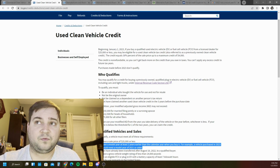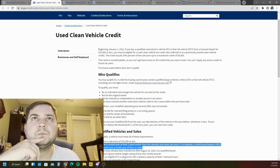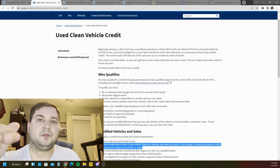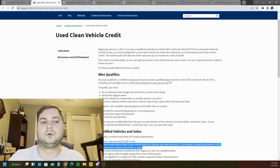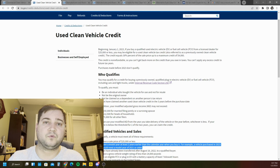All right. In order for the $4,000 to be equal to 30%, you need roughly $13,000 through $33,000 of a sale price for the $4,000 to meet the 30%. Anything under $13,000, you're going to get less than $4,000 in tax credit because the 30% is smaller than $4,000. It's one or the other. So for a $10,000 vehicle, you're going to get roughly $3,000 off. A $7,000 car, it's a lot of money. $5,000, you're going to get $1,500 off.